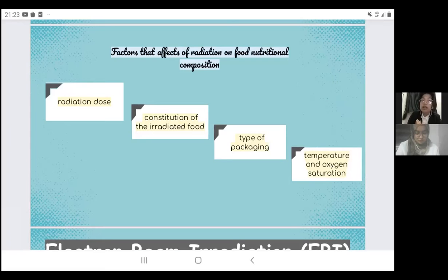Each food product requires a specialized packaging based on their food properties. As an example, nuts are usually packed using vacuum to remove air particles that could be trapped in the packaging. So it usually needs different doses of radiation. Lastly, temperature and oxygen saturation could also chemically affect the nutritional composition.